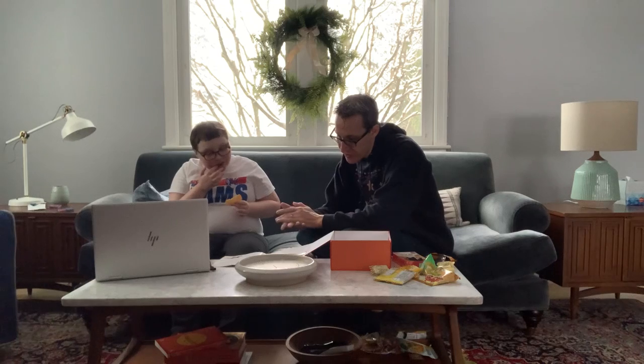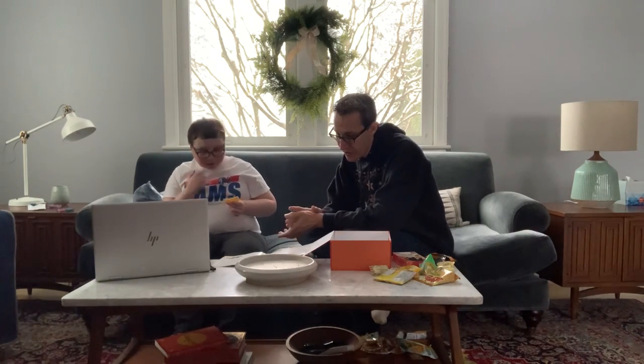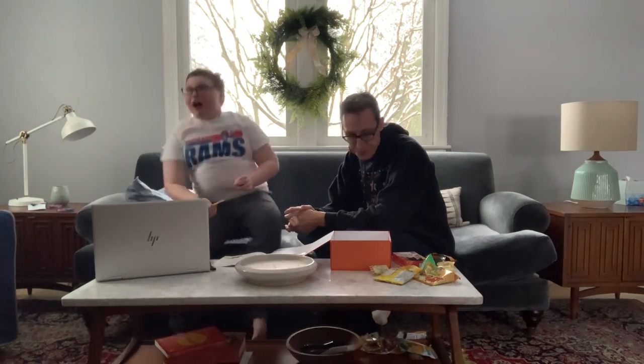These crackers are potato based, which we think makes them a perfect carrier for their spicy aromatic curry seasoning. So what do you think, Owen? 10 out of 10.